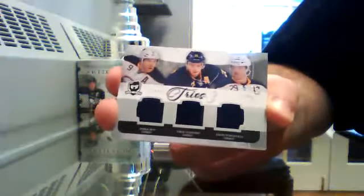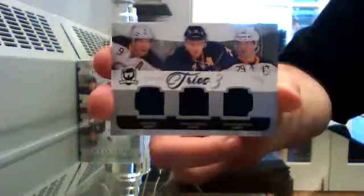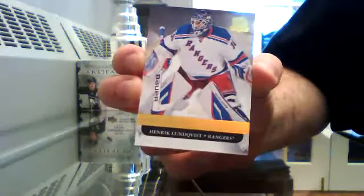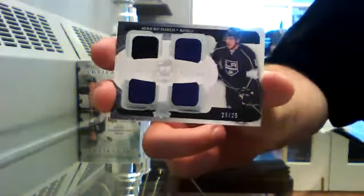And we have a Trios triple jersey card for the Sabres of Derek Roy, Drew Stafford, and Jason Pominville. It is number 13 out of 25. And we have a gold base card, 10 out of 25 for the Rangers of Henrik Lundqvist. And then we have the Cup Foundations quad jersey, 23 out of 25 for the Kings of Mike Richards, to finish off tin number four. Now, tin number five.